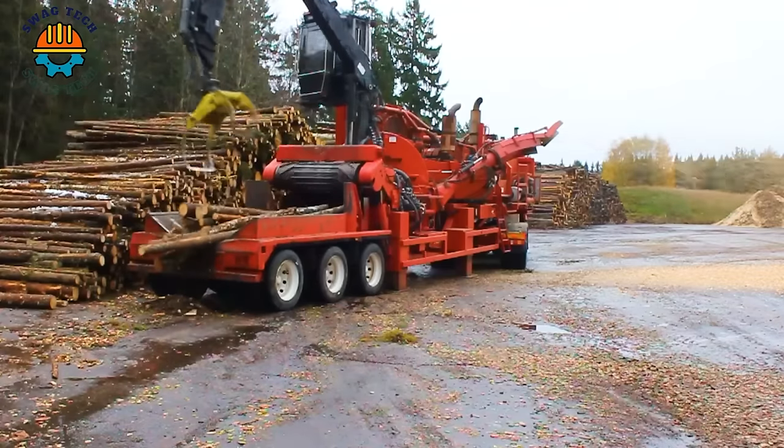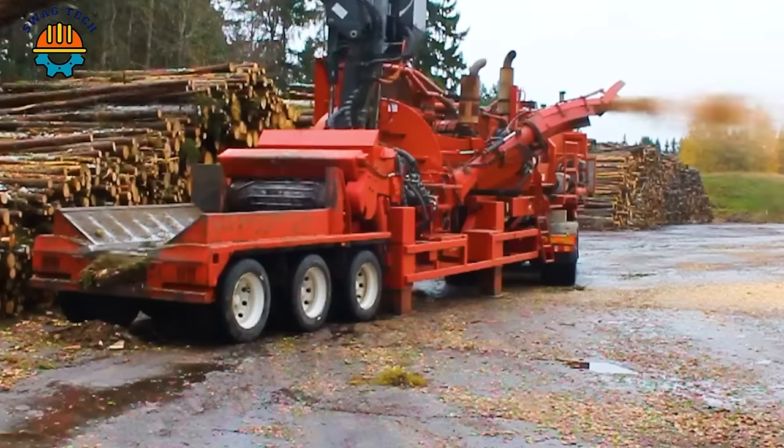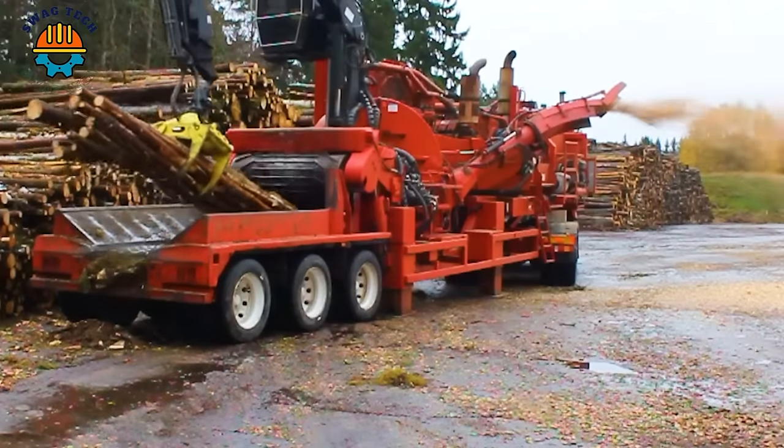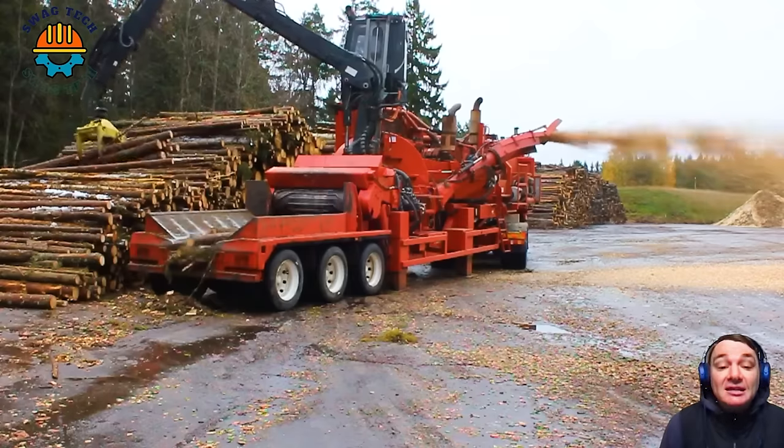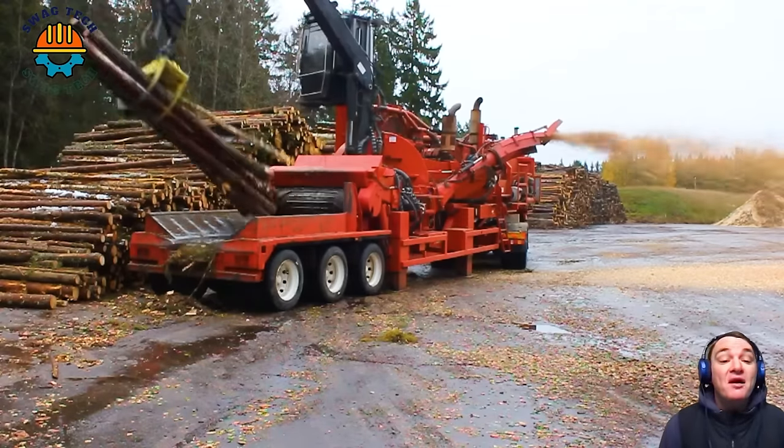With impressive power to chip wood to a given diameter, the Moorbark Model 30RXL enhances productivity and reliability in woodworking jobs, making it a valuable asset for industry professionals.